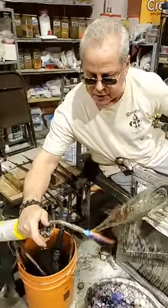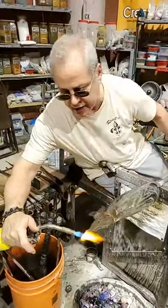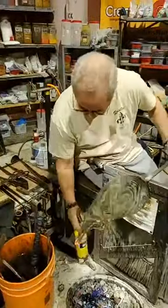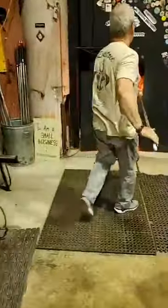So I'm just hitting this with a torch. I want that top to be kind of smoothed out. So I just cut it off. And if I try to heat it just in the reheating chamber, this part's going to heat up more than the tip, and I won't smooth out the tip.